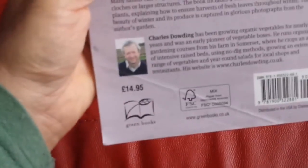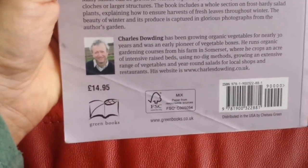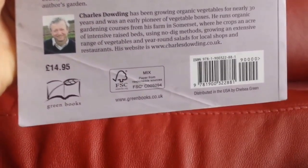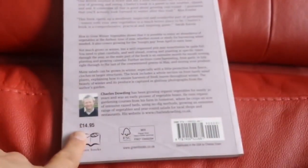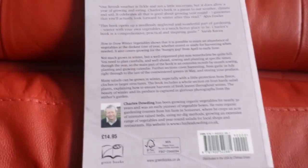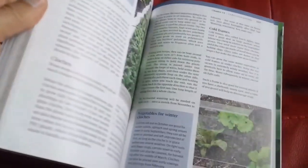The book is 232 pages. It is sold in the UK by Green Books, or you can find it on AbeBooks or Amazon and other websites, secondhand even. Originally it was $14.95, but you can probably buy it cheaper. I bought it cheaper than this price, probably about £8 or something. You can buy it cheaper, secondhand or firsthand even. It's a very good book. I must say, the wealth of information in it.